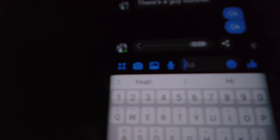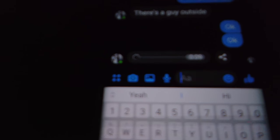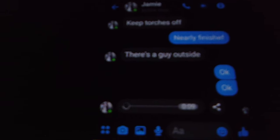Here we go. Message. Hardly getting any signal in here, though. That's the thing. Here's the message. Come on. Give us the message. We're waiting for the message. Shit.